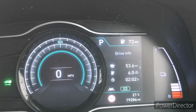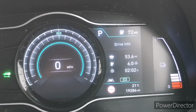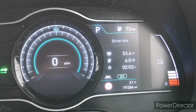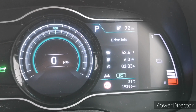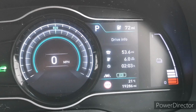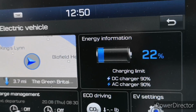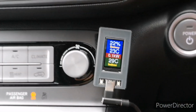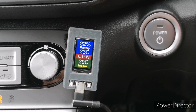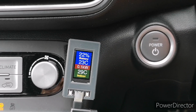Okay, so there's my trip details. That's 72 miles of range left. I've just travelled 53 miles. I set off with 103 or 106, something like that. 6 miles per kilowatt hour, and we've been 2 hours so far. State of charge is 22%, and battery temperature 23 degrees according to this. So let's have a go and see what this charger does.